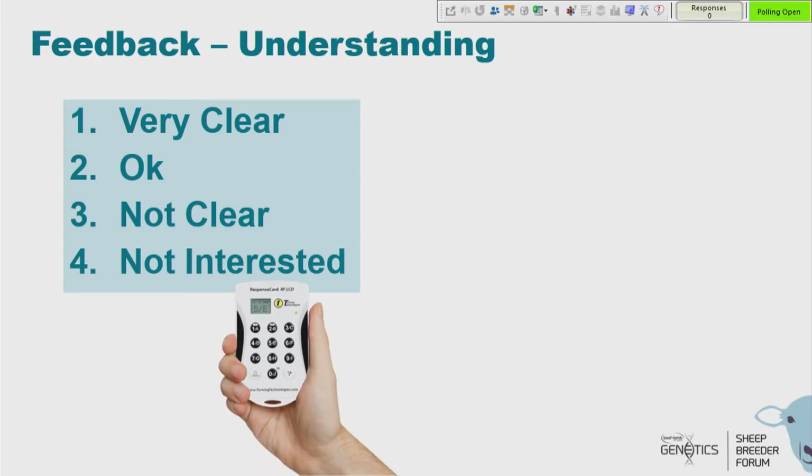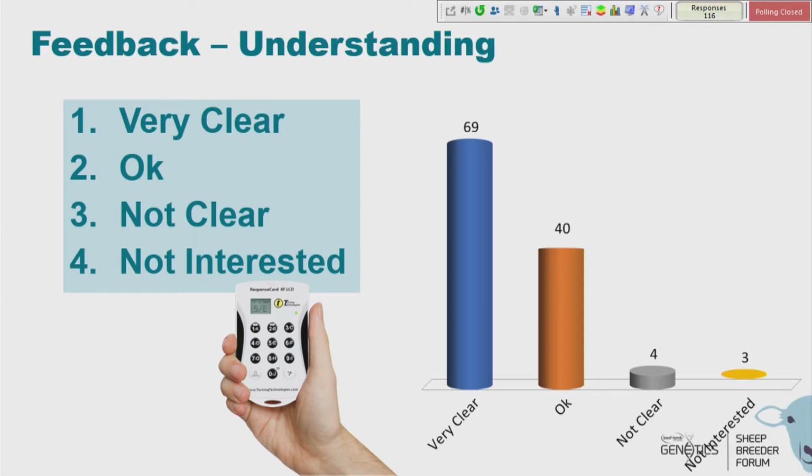In terms of this explanation, in terms of how we've gone about communicating what's going on, does this make sense, or are we giving everyone a bit of a headache? So if you could give us some feedback: one, if the explanation is pretty clear, two, if it's okay, three, if it's not clear, and if genotyping is just not of interest to you, don't be afraid to use option 4 to signal that as well. Thanks everyone, we'll give it another couple of seconds. Okay, cool. I'll pop that up on screen.